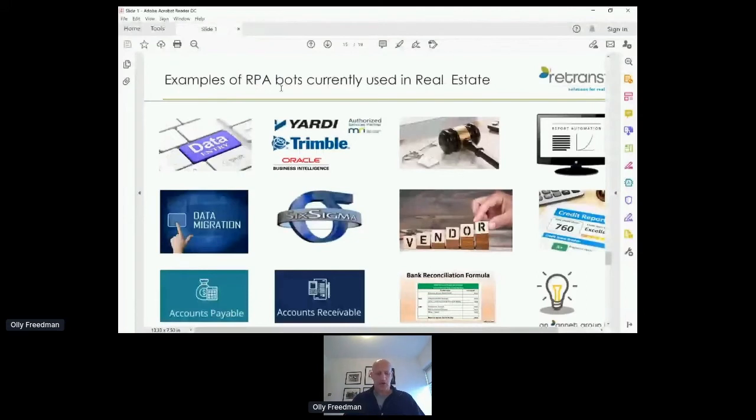Naturally, there is a crossover of tasks with real estate finance, and some of the examples of RPAs used in the real estate industry, and there are hundreds to choose from, are AR and AP processing, data entry into systems like Trimble, Oracle, Yardi, MRI, tenant credit processing, automatic report generation, automatic form filling, and bank reconciliation, to name a few.